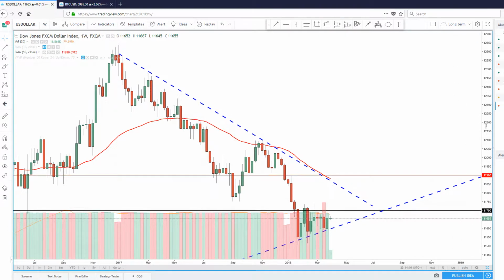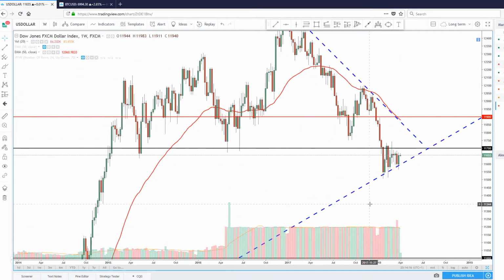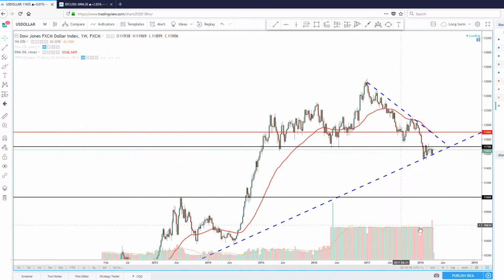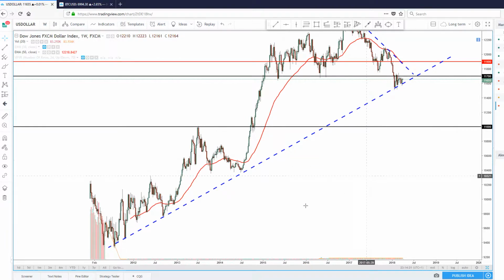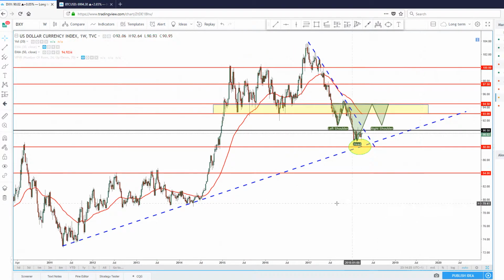So the DXY and the US dollar has kind of done nothing again. We're still being squeezed within this. On the weekly chart, we've got this upward sloping trend line on the US dollar index, which is an evenly weighted index, and you've got the DXY, which is a very, very similar story. Now, already you can see what I'm looking at and how this would work out.